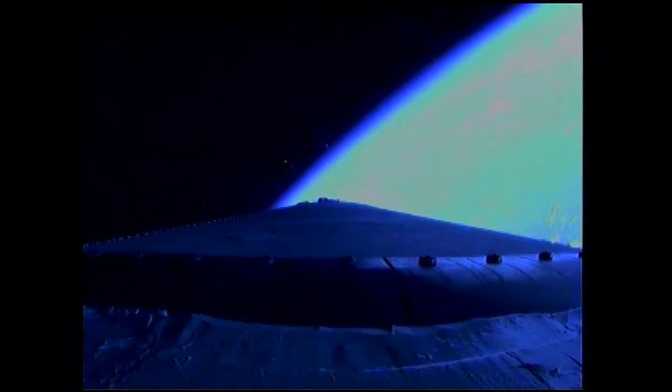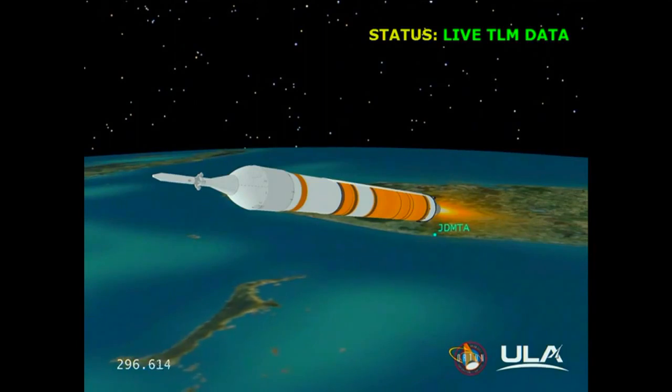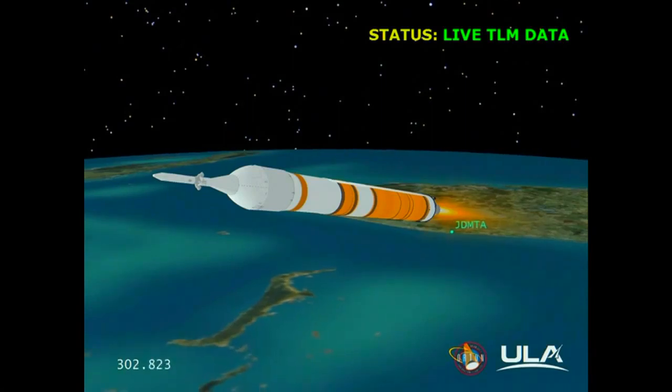Chamber pressure holding very well in the core booster as we're approaching the 5 minute mark. 5 minutes into the flight. Standing by to go to the partial thrust command. That partial thrust command about 15 seconds from now. Good engine control. Five minutes, 20 seconds in.